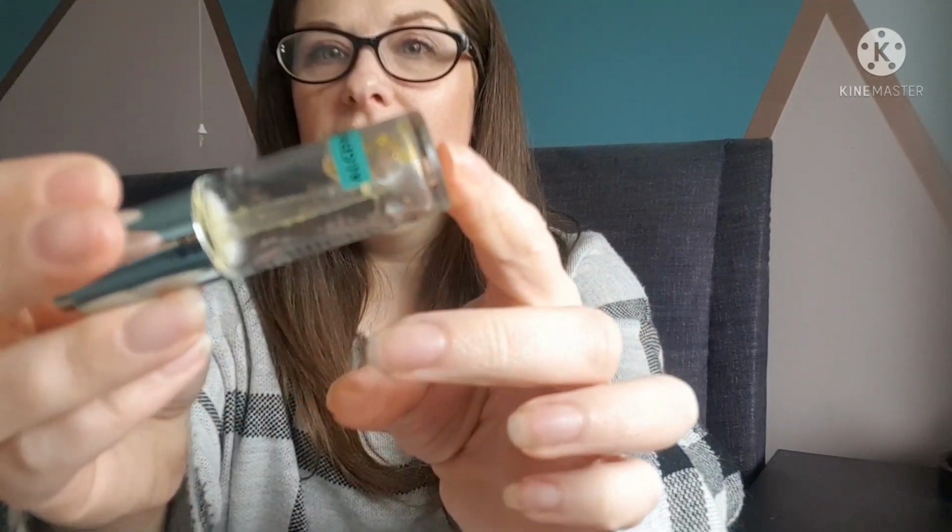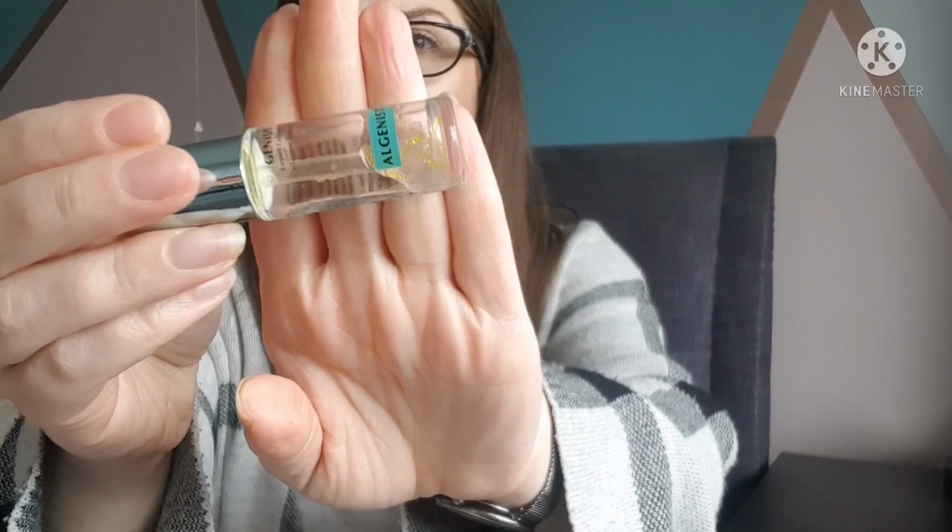There was just, how much was in here? Like 4ml. I did actually try and put some other product in the end to try and shake it about and get most of it out. But as you can see, there's still like little beads in there of the product, which is unfortunate. But it was nice. I don't think I'd rush out and buy it. I don't think it transformed my skin that much, but it was a really nice product.